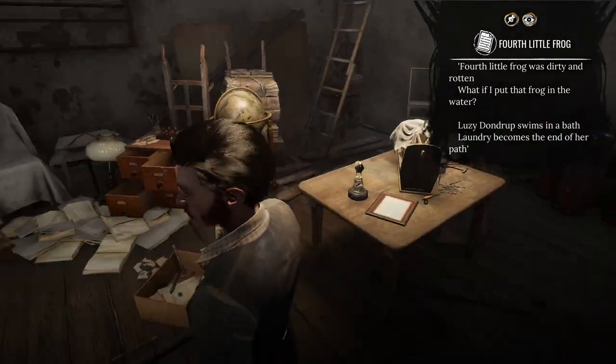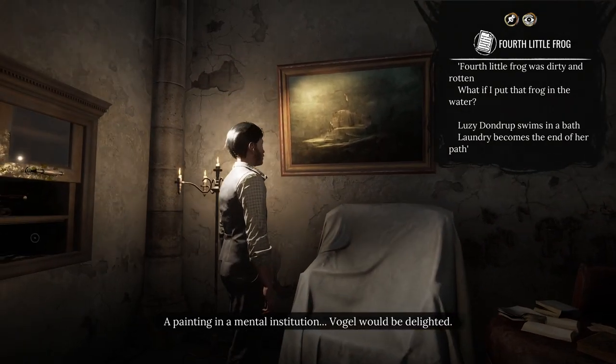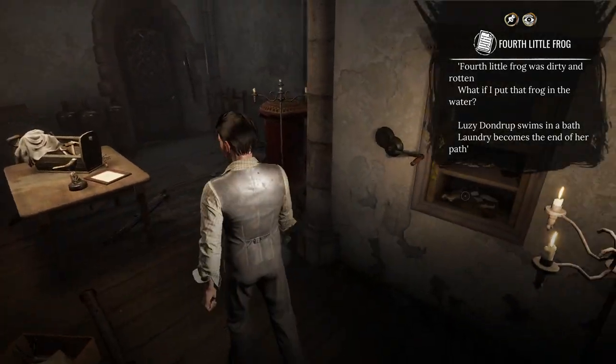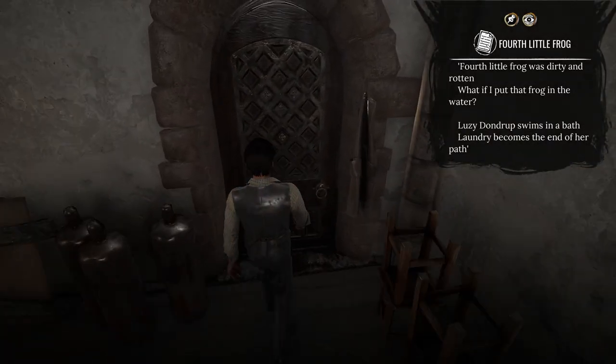Painting again. Got everything. Oh, painting. Painting in a mental institution. Vogel would be delighted. Yeah, well, Vogel's delighted about all kinds of weird stuff, isn't he? Alright. I see nothing else in here, so I guess we go back.